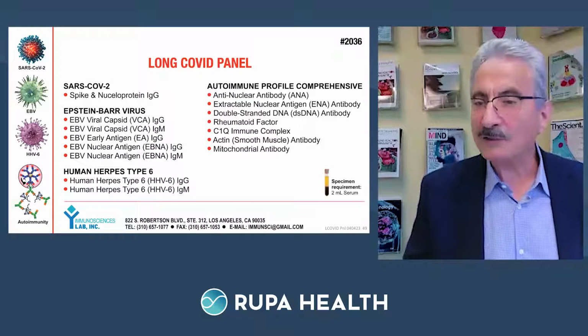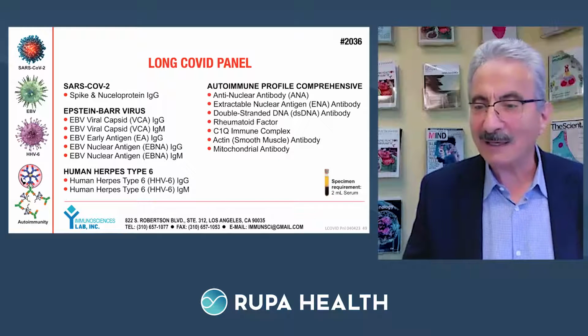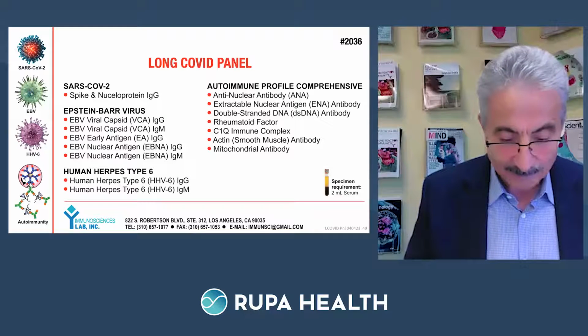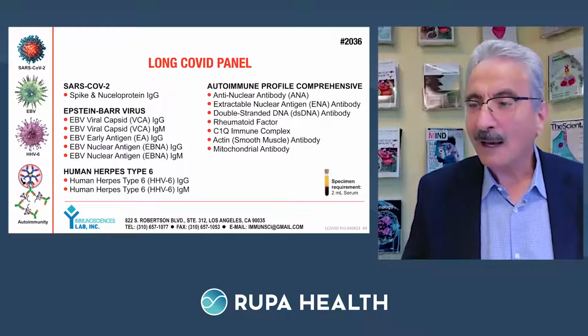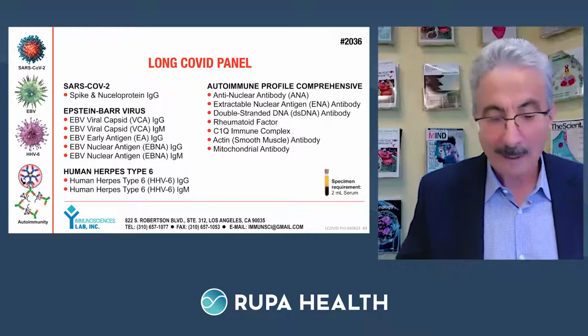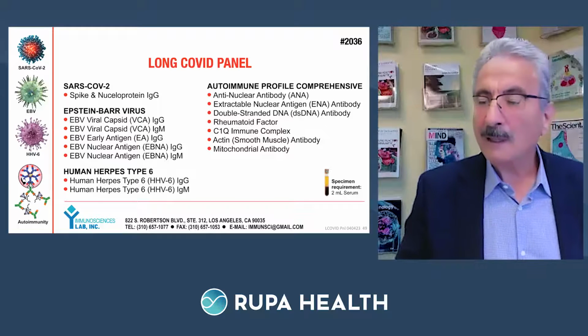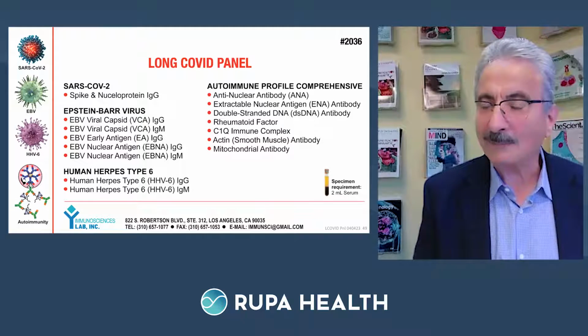So the best way is to look at whether or not the patient is making high levels of antibodies against H. pylori. And if that's the case, then we can support that H. pylori contributed to long COVID in that patient.